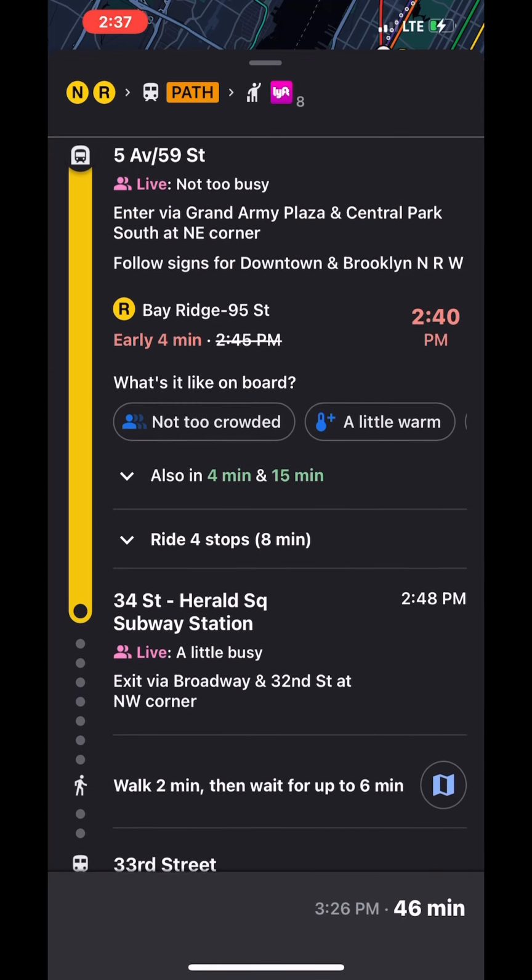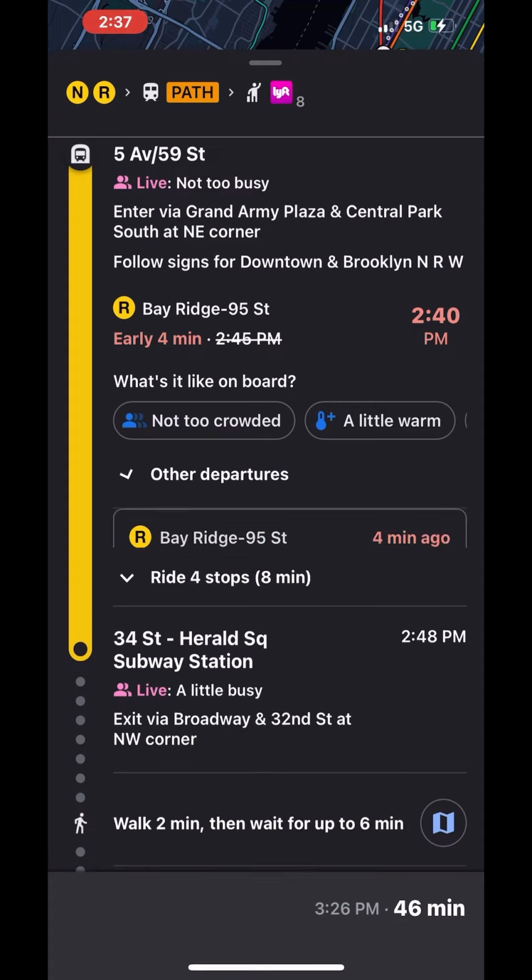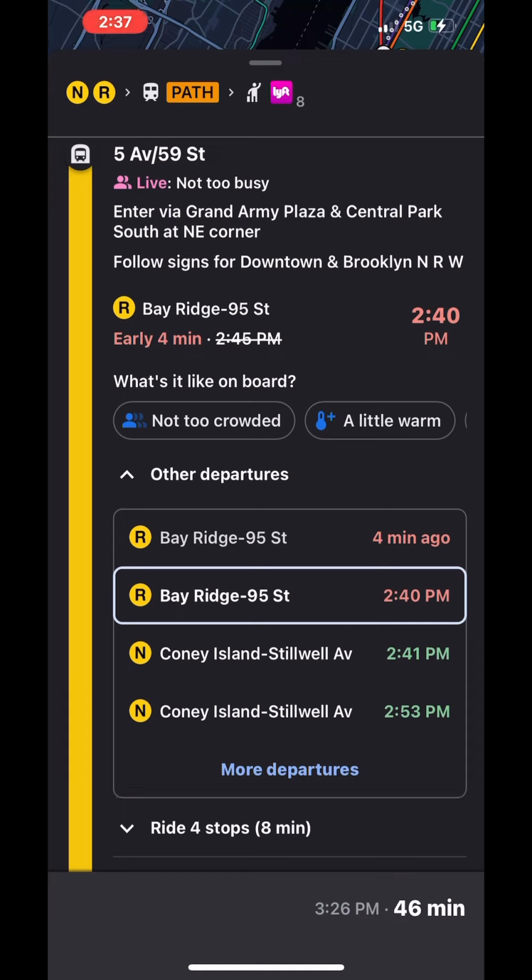And in this example, because of the time that we're looking at this map, it shows that the transportation is early by 4 minutes, so it shows 2:40 as the arrival. And they have other options for departures as well.